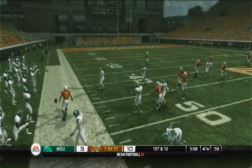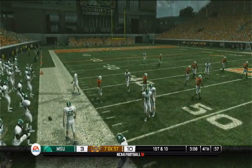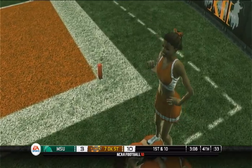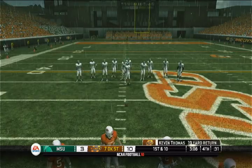He's out of bounds at about the 49. A good return there, guys. I'll tell you, the blocking was tremendous on that play. You're absolutely right. He made some good moves, but the blocking was solid.